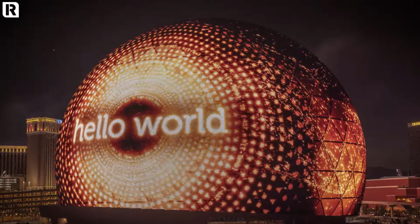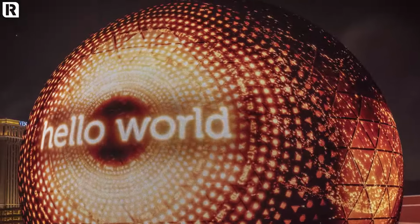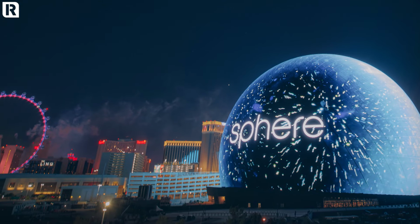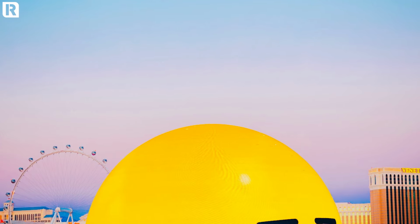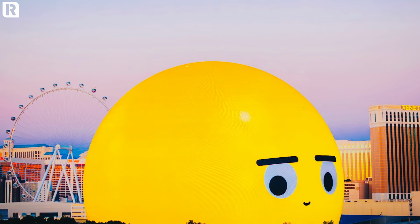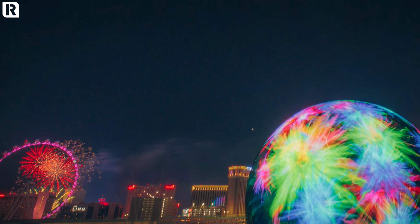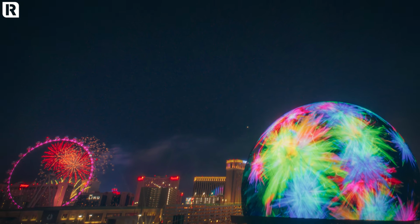If you are unaware, this incredible structure is just off the Las Vegas Strip connected to the Venetian Hotel, and it features 16K by 16K resolution screens, the highest resolution LED screen on Earth. It is the world's largest spherical structure and has room for 20,000 capacity events with a mix of standing and seating areas. And since its launch earlier this year, video footage of both the inside and outside of the venue has been going viral across social media.